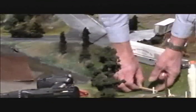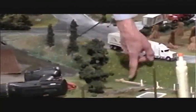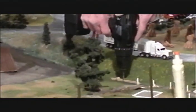What I do is I made this jig, and I have a mark here at 10 feet, which is 2.5 inches in 1/4 inch scale. So what I do is I lay my jig down on the layout that marks off 10 feet. At that 10-foot spot, I'll drill an 1/8 inch hole.